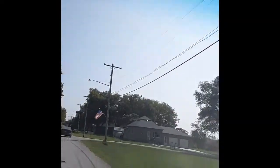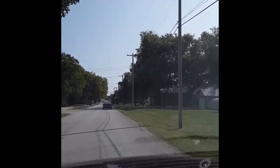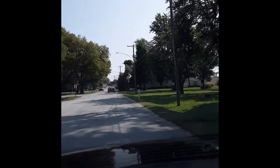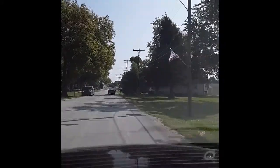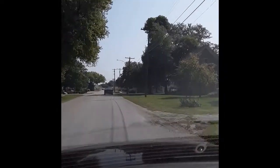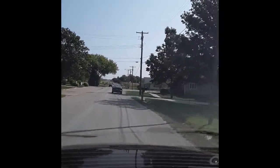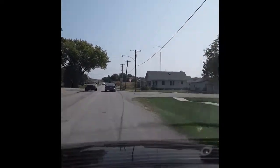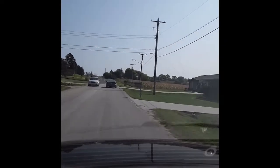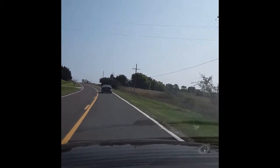Okay, so here's this little town that we're driving out of. I don't know how much you can see out my front window, but I thought I'd just show you a little bit of it. I don't know if you're interested in the scenery. I love it out here. It's this little tiny town, and then we're going to be out in the country in a minute. I love to just go for a drive out in the country. Just because it's beautiful. I think it's beautiful. There's some cornfields. There we go. Now we're out of town.